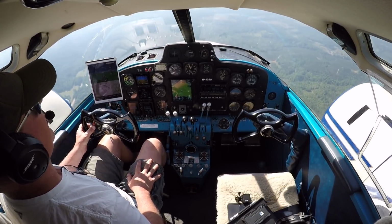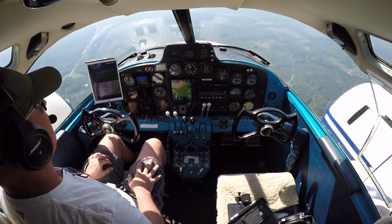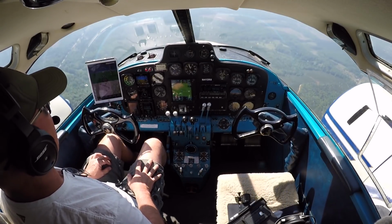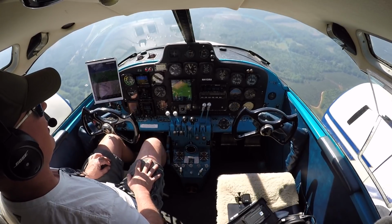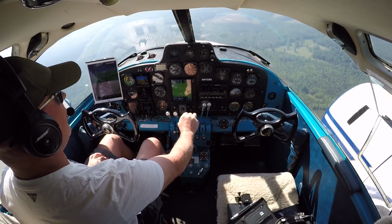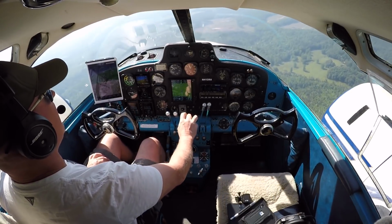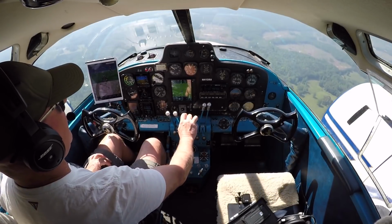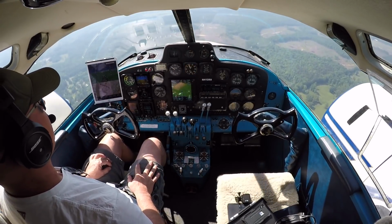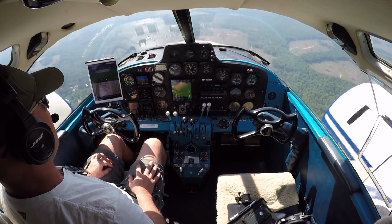And Thomaston traffic, Twin Beach is 3 mile final, runway 30, Thomaston. The speed's looking good. Glide slope is tracking. We're a little fast, and we'll pull it back to 20. 20 inches seems to work the best once you get coming down the glide slope. So it's holding the glide slope.